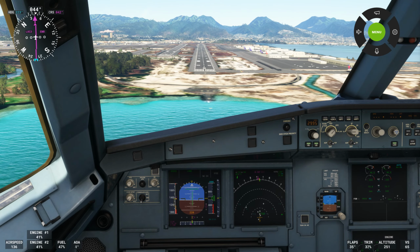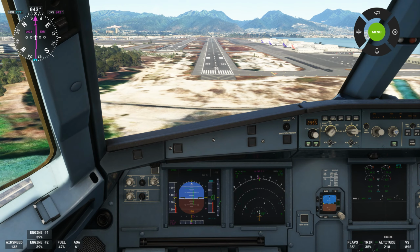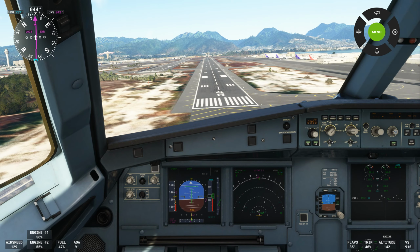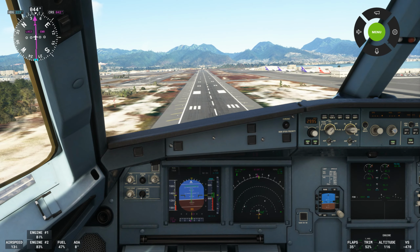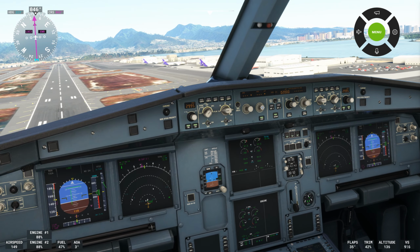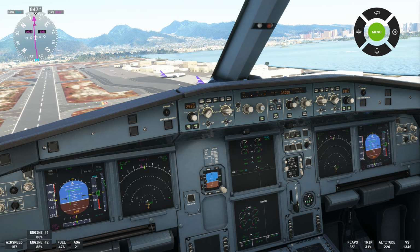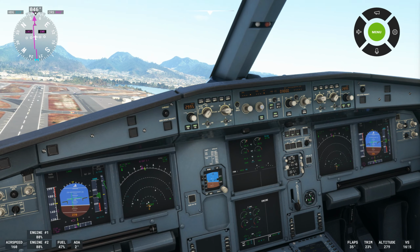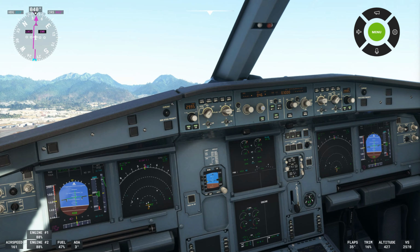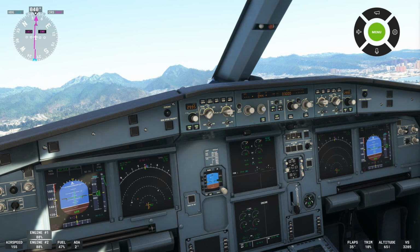Going around, Cactus 748. Going to 118.3, Cactus 748. Approach, Cactus 748 is missed approach at Honolulu. Climb and maintain 3,000 feet, expect ILS Yankee runway 4 right approach via HNL 222 radial 14 DME arc, clear to HNL, Cactus 748.